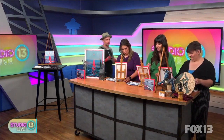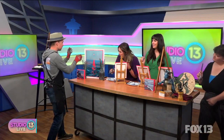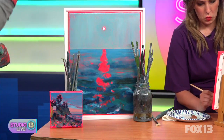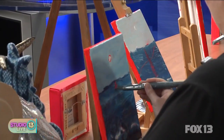Exactly. So let's see. Let me give you an example here. We have the sun, and then we have a big reflection of orange. So you can actually scrape away at the orange. Think of a big upside-down cone or triangle, and this is the reflection of the bright halo around it. Beautiful. All right, speed painting's up.